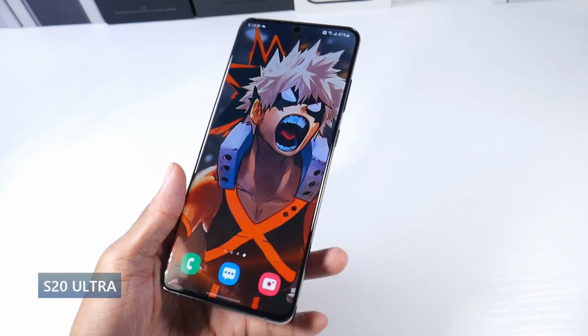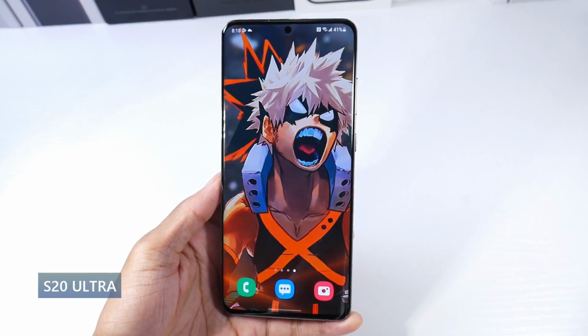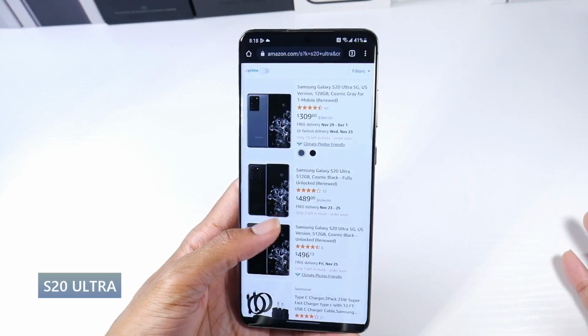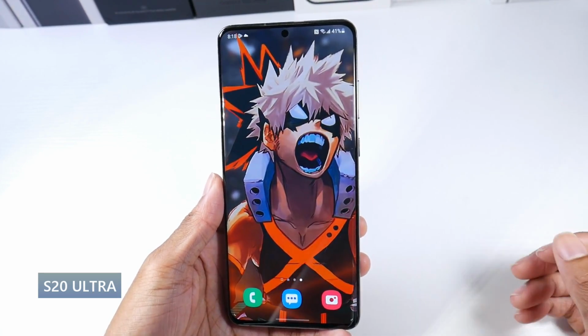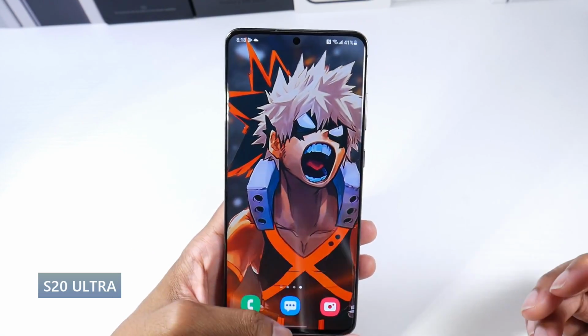Alright guys, last is the Galaxy S20 Ultra. This is another awesome phone coming in at around roughly 350 bucks. Absolutely love this phone. The design on here is a little plain looking, but I still kind of like the design. It feels extremely comfortable. It's got an aluminum frame, glass back, IP68, dust and water resistant.